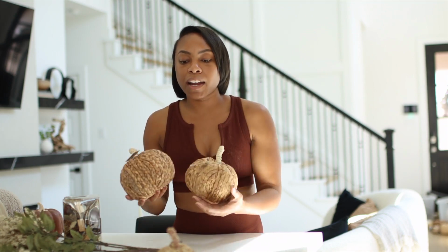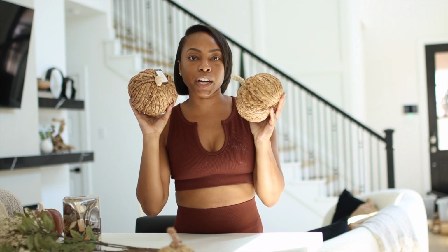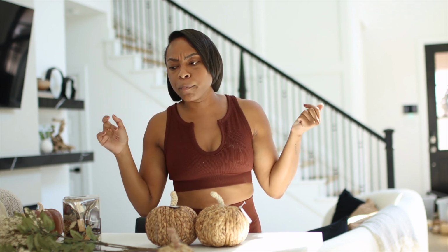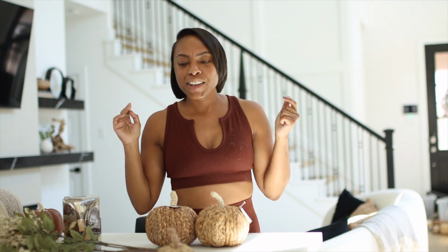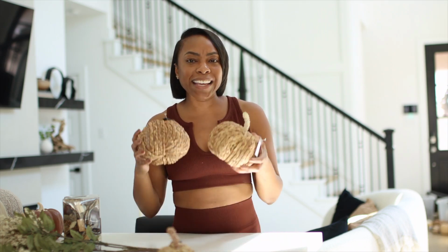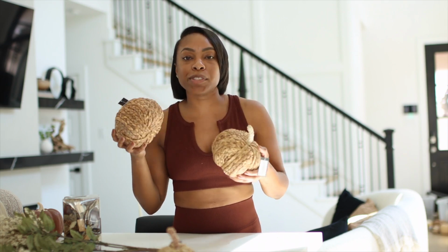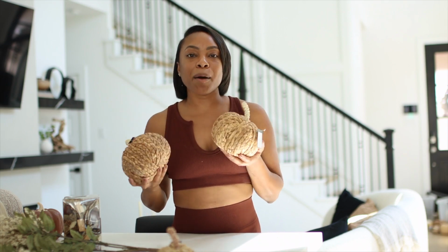And I also got a few of these wicker pumpkins. I got a few wicker pumpkins last year. And actually, as I was going through my boxes from last year, I realized I got a lot more wicker pumpkins than I thought. So I may not even need these, but I am glad that I have these on deck just in case I want to spruce up some extra areas in the house.